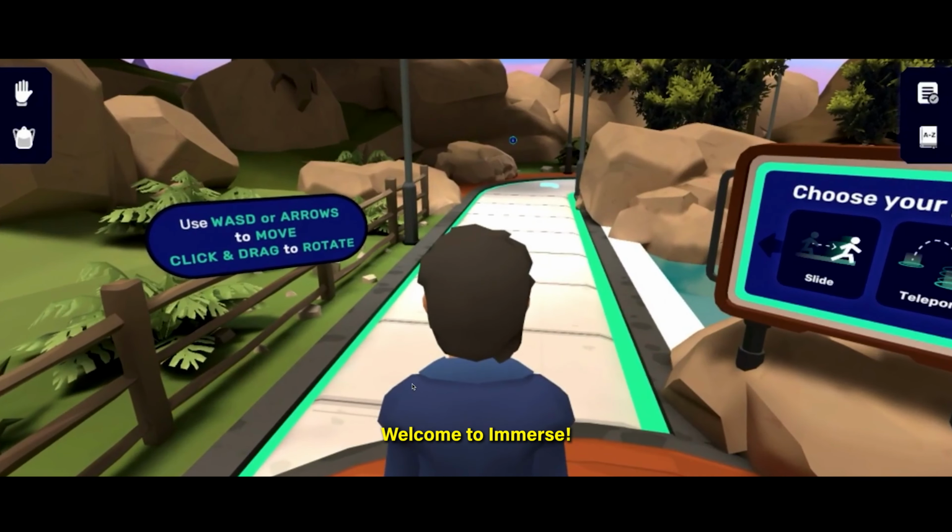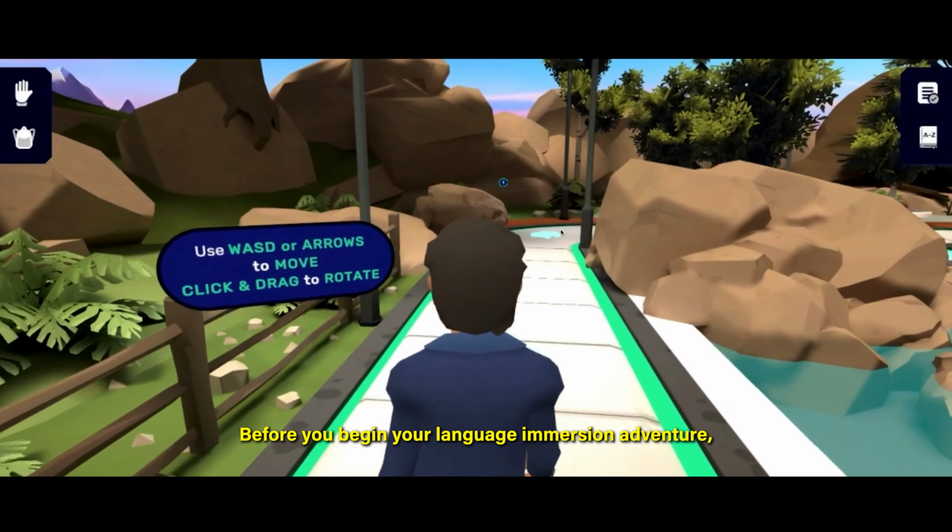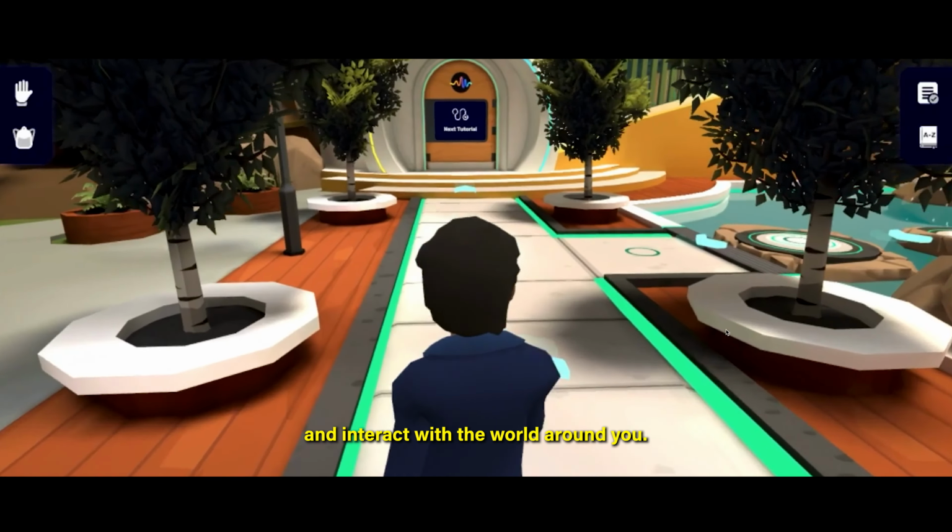Welcome to Immerse. Before you begin your language immersion adventure, you need to learn how to move around and interact with the world around you.